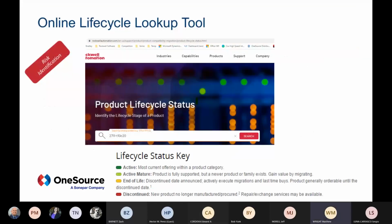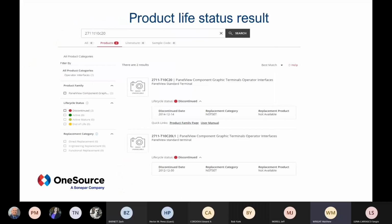So as Jeff had mentioned, Rockwell has a tool on their website, and you can access this tool under the support tab, and it's the Lifecycle Status. Basically, you can see in the search bar there, you plug in the part number that you want to check the lifecycle status on, and it will show you the results.